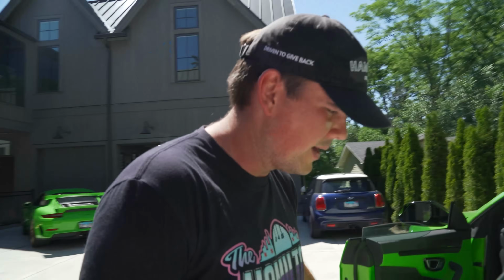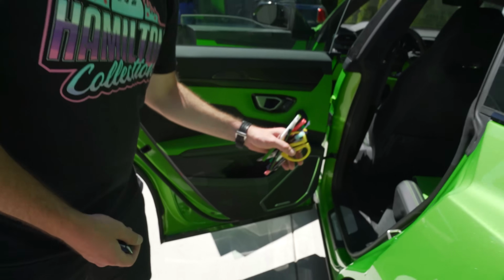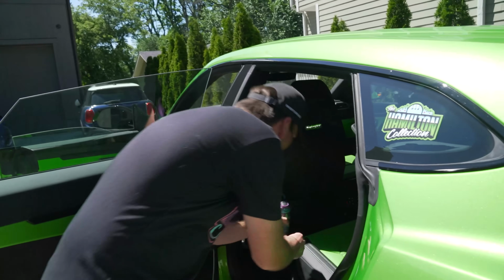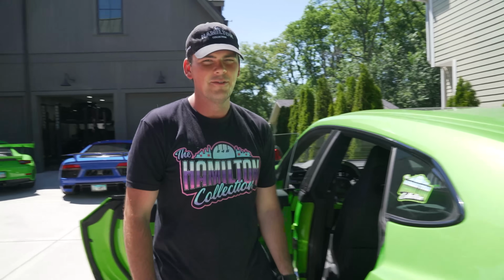As you can see, we've had this car for 3 weeks. It already has 2,300 miles on it and has been very well loved by the family. There's dirt all over it. For all you who don't believe that Steve uses his cars, this is the reality of driving your super and hypercars.